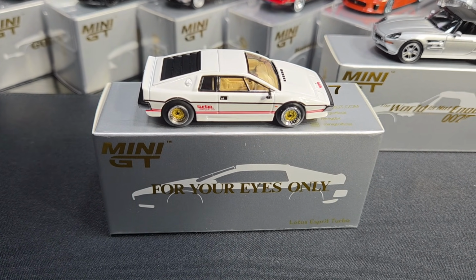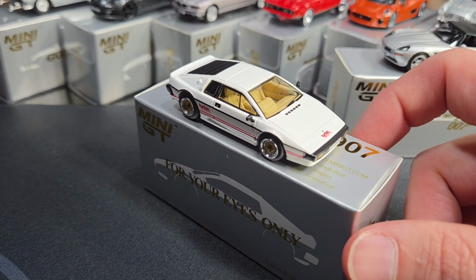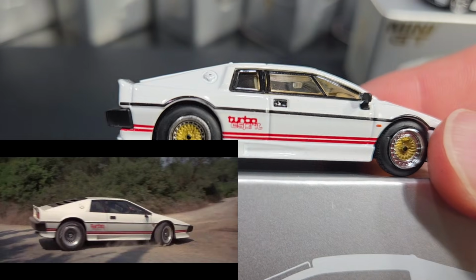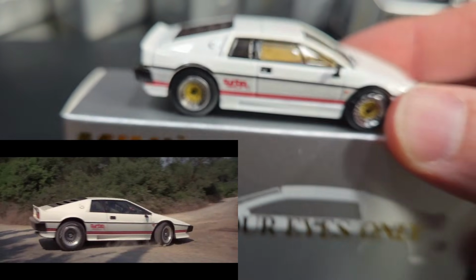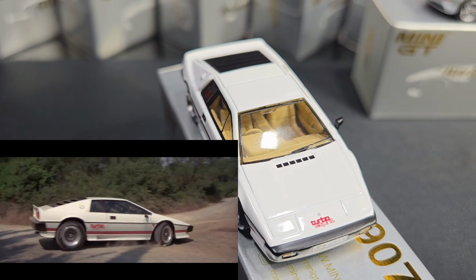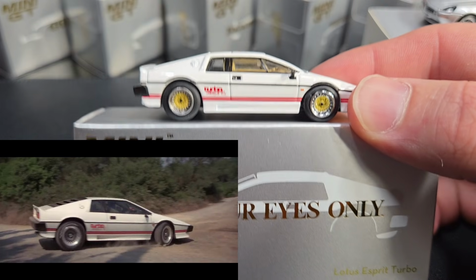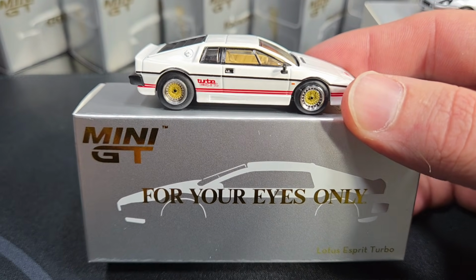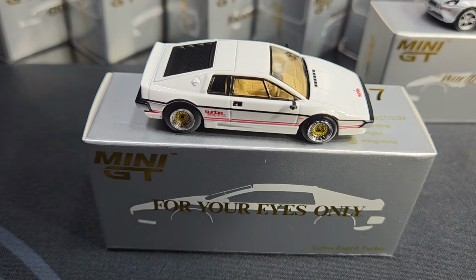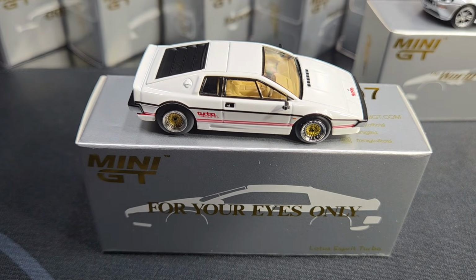But after looking at photos and watching a short clip of the movie, I don't think this one is supposed to have gold in the wheels. I think that gold is supposed to be dark gray. And then from what I could tell, it looked like the interior was black on this one in the movie. So is that some inaccuracies, or am I just not looking up the right car? I think there was only two Lotus Esprit turbos, the red copper one and this white one. I don't know. You guys let me know. I'm not sure. I think I need to watch the movies now.